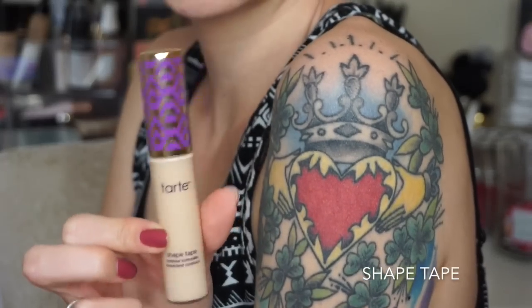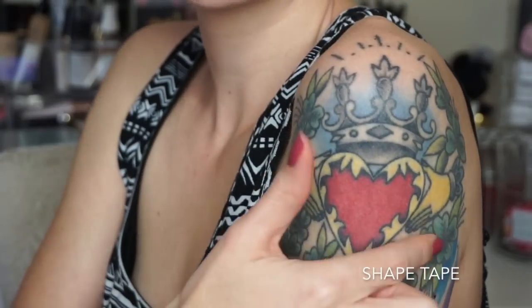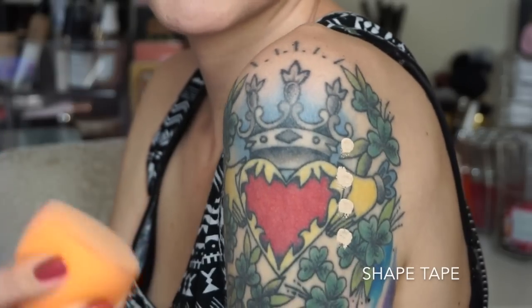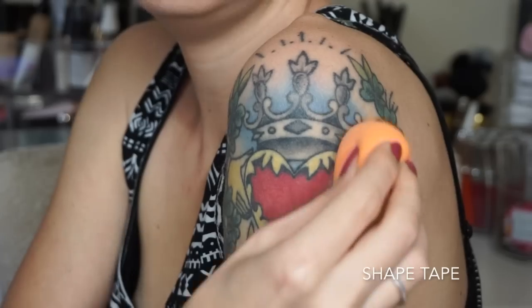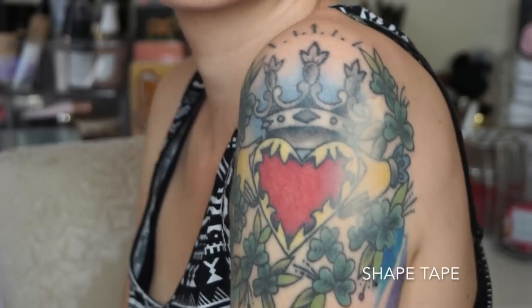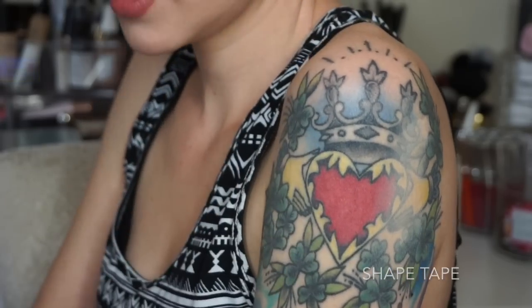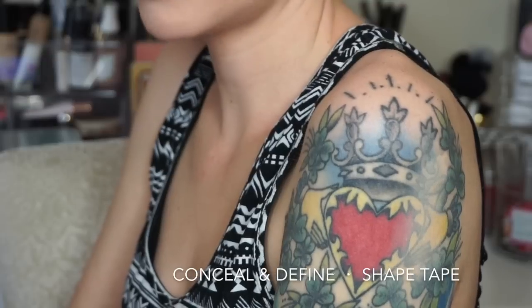So first we're gonna take the Shape Tape. This is in the shade Light Neutral, and I'm gonna apply that to this side. Just did 4 dots there. Gonna use my sponge to blend it out. Pretty decent coverage. We're gonna do the Makeup Revolution on this side. This is the shade C2, and I'm gonna do the same thing, just apply 4 dots.